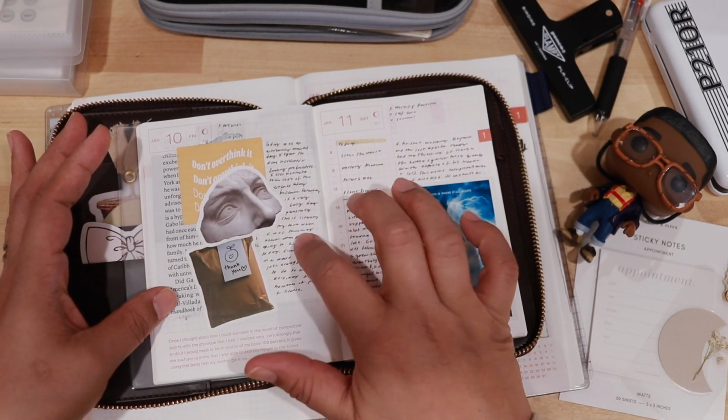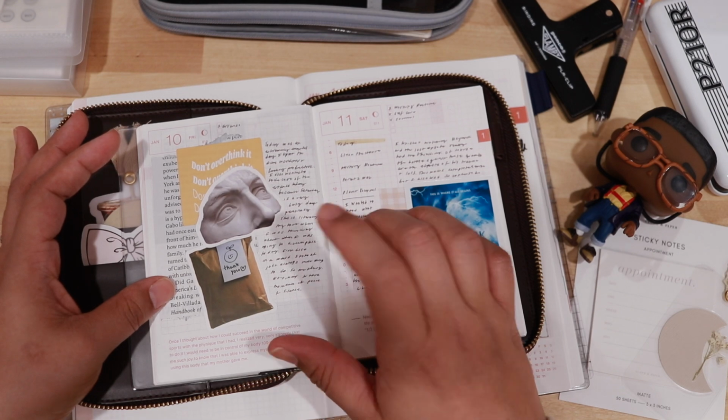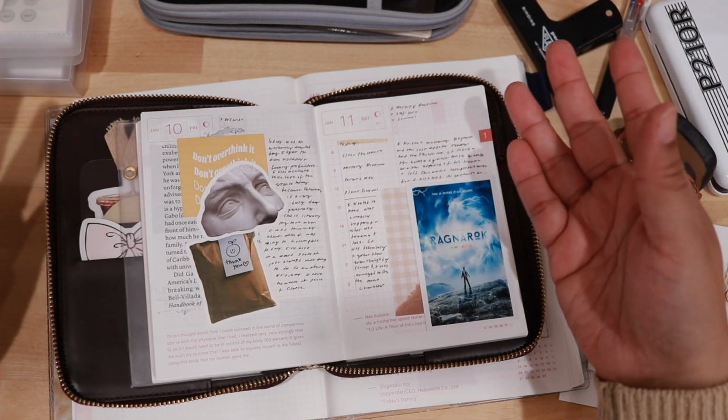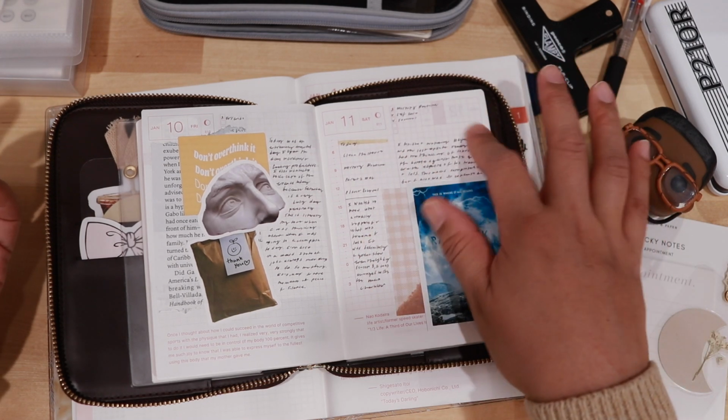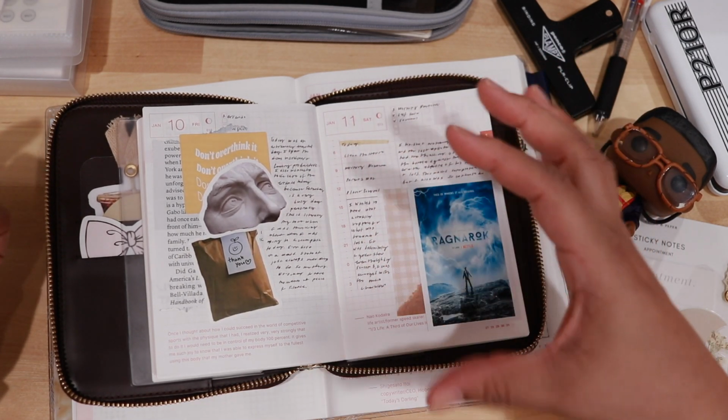And then this was how I felt towards the end of the day for Friday, where I was like, having this look, how am I supposed to do all these things? And then this right here is my summary on Ragnarok.